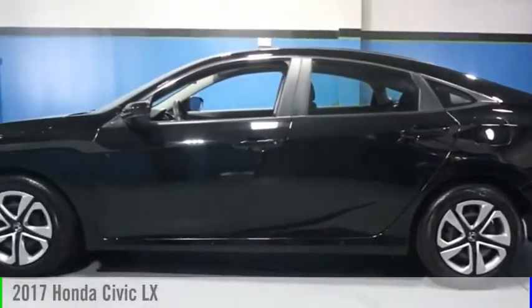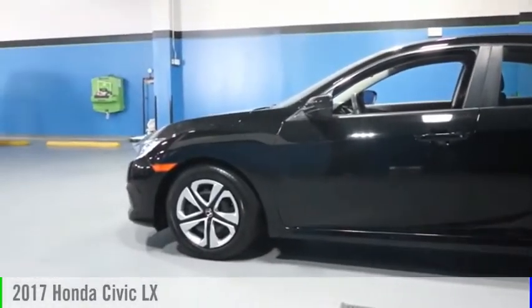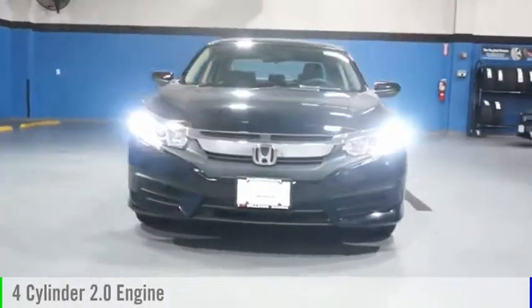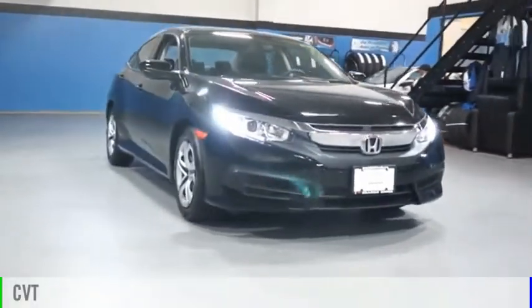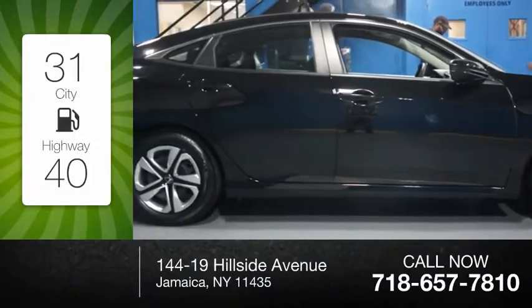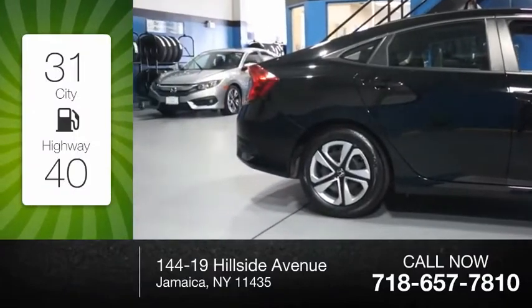Looking for the right vehicle? Check out the 2017 Civic. This vehicle is powered by a front-wheel drive, 4-cylinder, 2.0-liter engine, and comes with a continuously variable transmission. Great fuel efficiency saves you money by requiring fewer trips to the gas station.